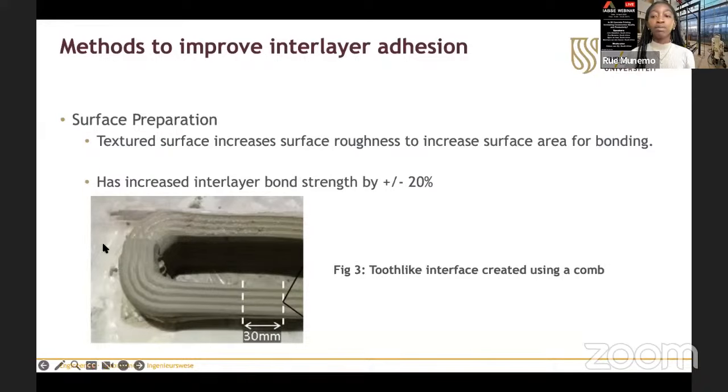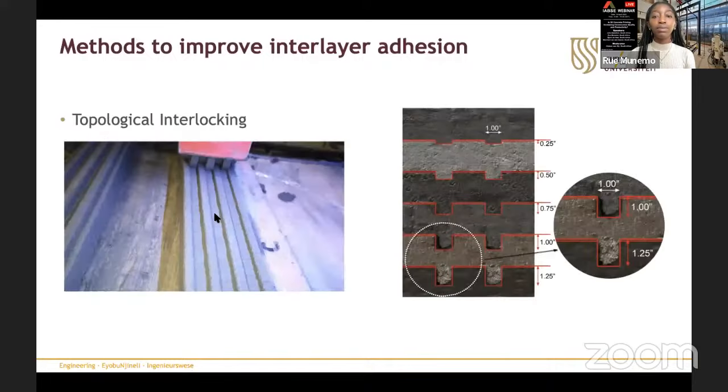Cobard has developed a process that involves using a high pressure water jet as well to clean the surface of the previously printed layer and create a slightly roughened surface. The second technique to improve interlayer adhesion is topological interlocking. This technique involves designing the printed structure with interlocking geometries that improve the bond strength between the layers.